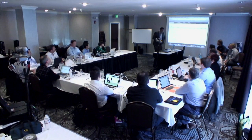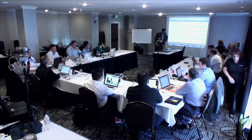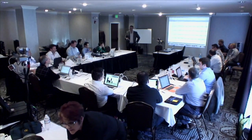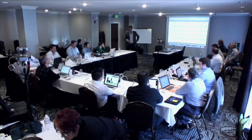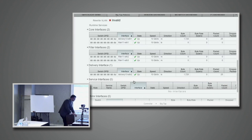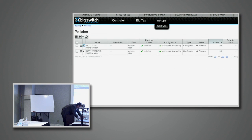Just going to ride you through a little bit of the GUI, right? We have a sense of obviously configured state, as well as operational states that can tell us, hey, here's exactly what's happening with this particular policy. Just be able to track it all the way through from your filter interfaces all the way through what we call the core. That's anything in the middle of the fabric, all the way out to delivery. And importantly here, you see, all right, I'm looking at NetOps.